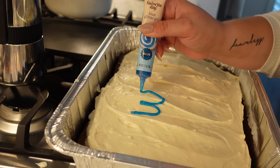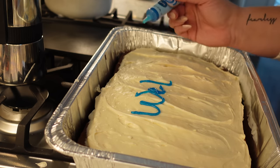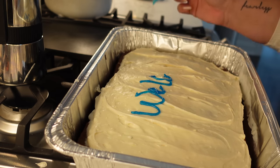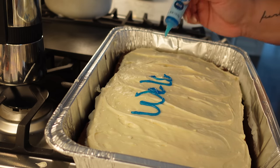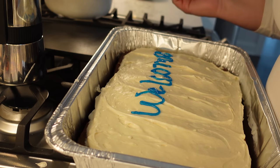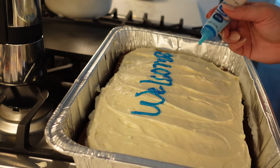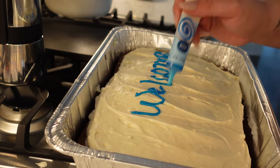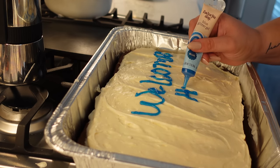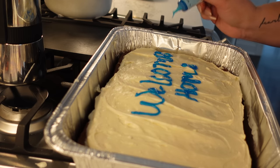Oh, it's glittery. Welcome. People who professionally write on cakes, I officially don't understand your gift. And I already spaced this out wrong, so that's cool. Oh, Alex. Wow, this looks really, really bad. Oh my god. We'll have to just put some hearts over here. I don't know why I thought I could make this super fancy, and nope. It's the thought that counts, right?